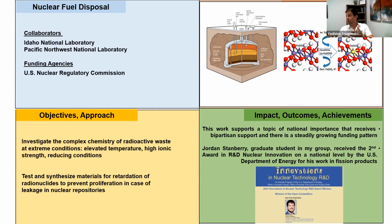Again, I'm very proud of my graduate student who got the second award on a national level from the Department of Energy in the R&D nuclear innovations last year for his work on the proliferation of fission products in near and far environments when it comes to nuclear repositories.